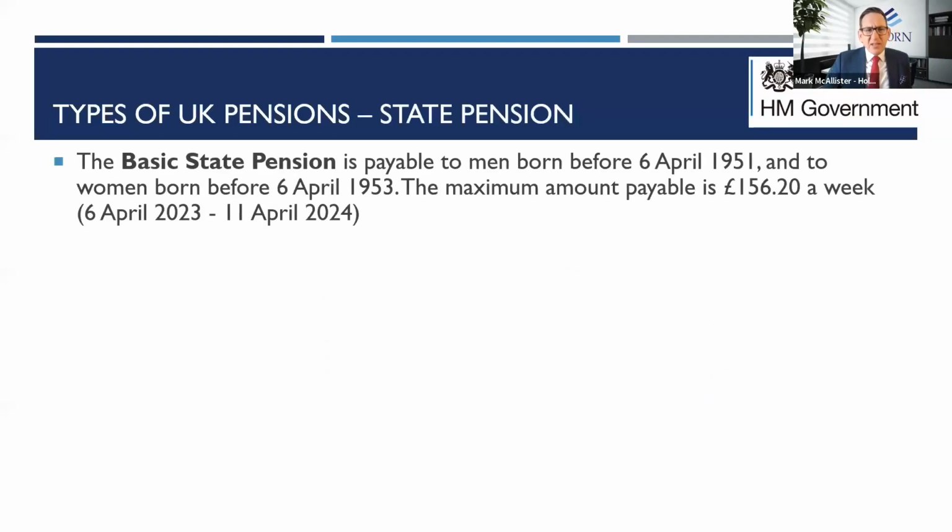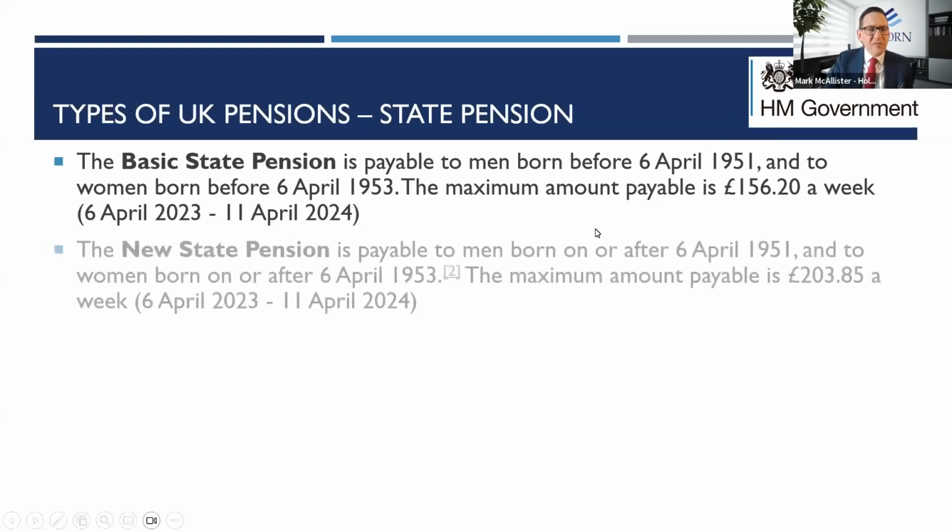So what is the UK state pension? Well, there's two types really you need to be aware of. Firstly, the basic state pension. That's payable to men that were born before the 6th of April 1951 or to women before the 6th of April 1953. And currently, in this tax year, the maximum per week is about £156.20. So we're coming across less and less clients that fall into that category because simply the age profile.